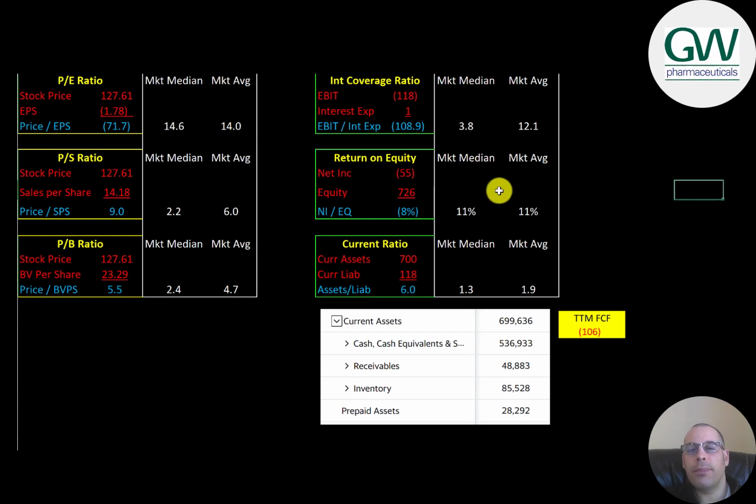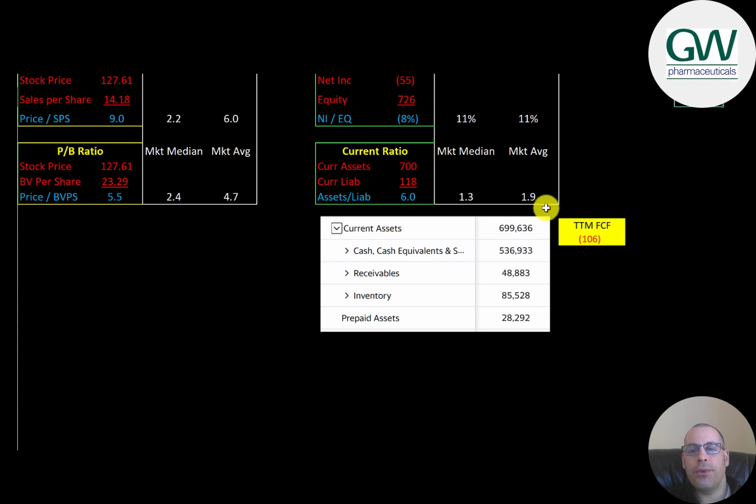The average ROE is 11%, the median is 11%. ROE is net income over equity. They have negative net income, so they have negative ROE. The average current ratio is 1.9, the median is 1.3. Current ratio is current assets over current liabilities, so they have way more than enough current assets to cover their current liabilities. A majority of their current assets are cash, $537 million. Since they have negative $106 million of free cash flow last year, they can last many years just with the cash on its balance sheet. You generally don't want a company with more than a 2 current ratio, but for a pharmaceutical company, they need lots of cash on hand to go through the drug approval process.